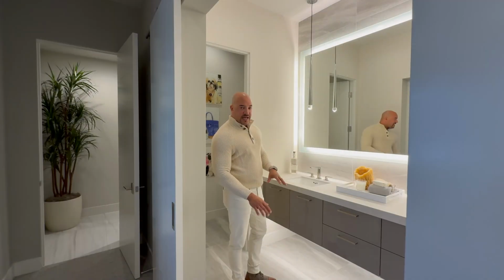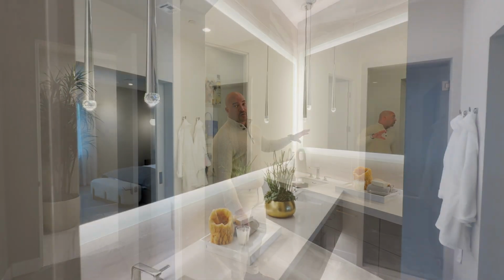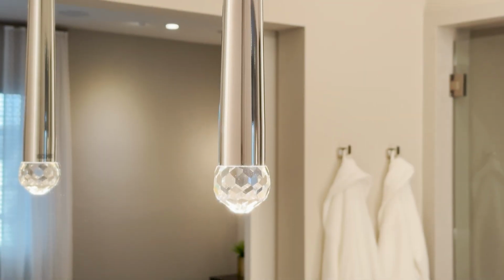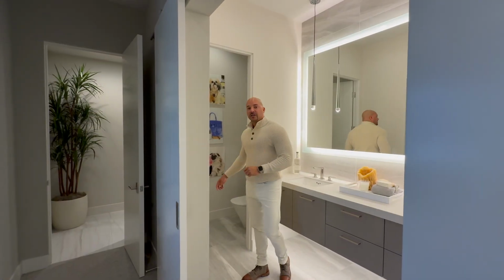Love what they did. So the same flooring is used as an accent wall, and we have this massive oversized mirror with a frosted glass surround, and even these pendant lights are incredible. It doesn't look like microphones. Like we should be singing, belting something out here. I love it. And over here, we have our water closet.